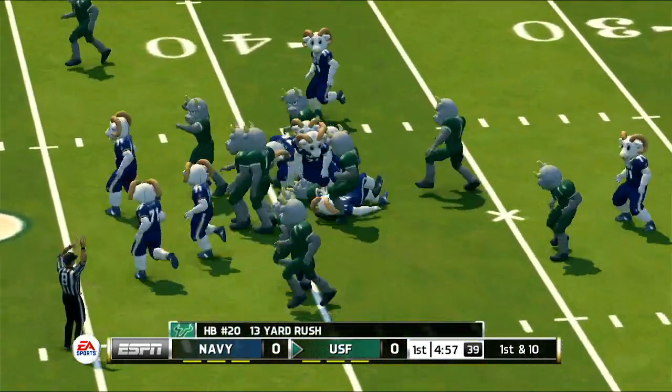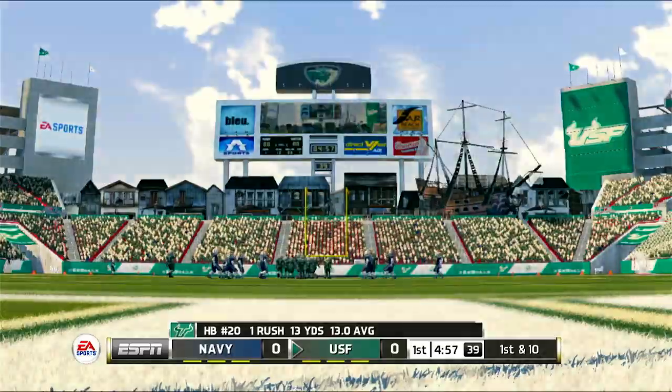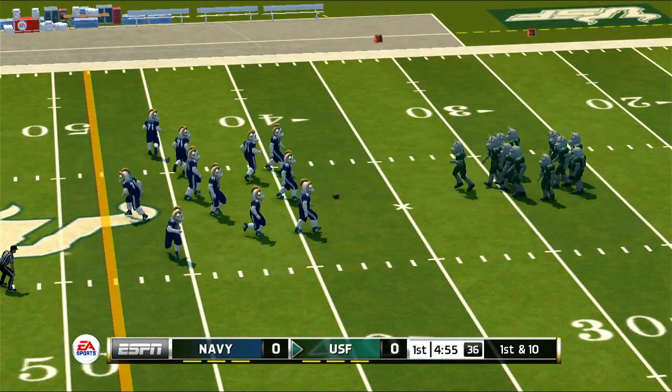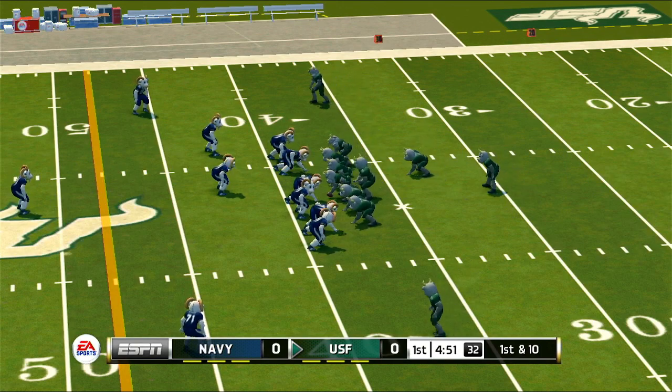He's taken down at the 38. He got the ball and he was off like a shot. This guy has some big time speed. From their own 38-yard line. First down.